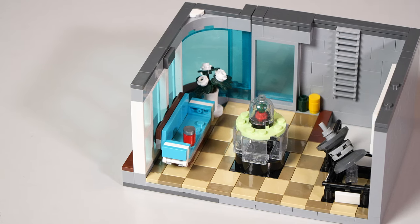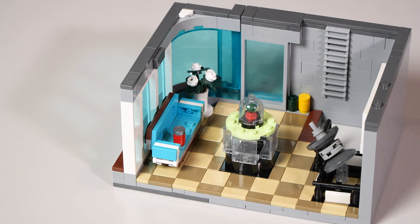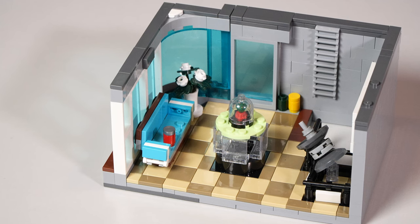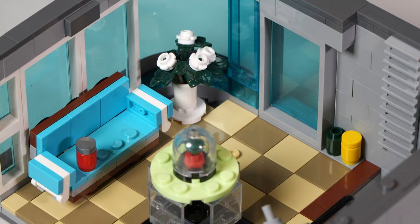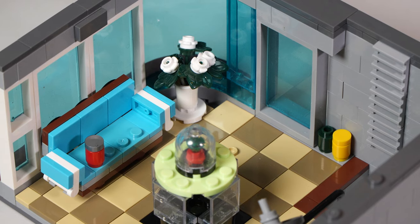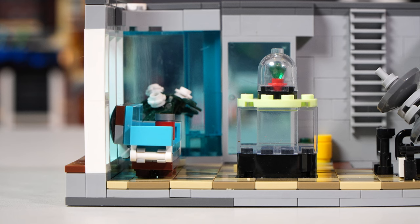So we start where we come up the staircase, which would be this room right here. This is more like a chill area. You got a couch there, the drink on it. It's all tiled again, thank you. Plant there by the window. You can relax, sit on the couch and look at, what is this? I don't know, it's like a special diamond or something.